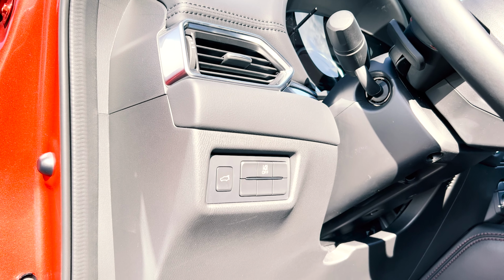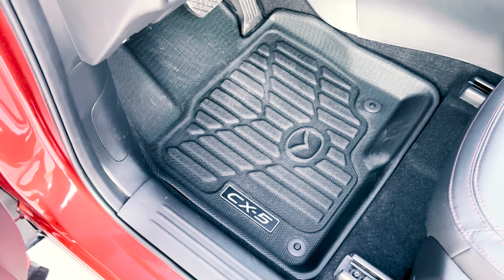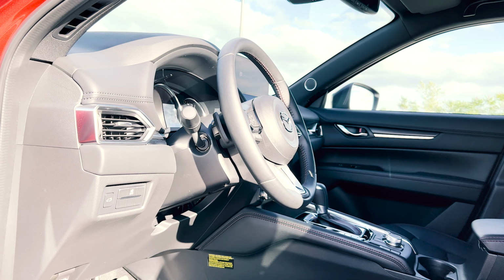Above that is the trunk release button and lane departure assist button. You also have these nice looking premium CX-5 floor mats. The steering wheel, however, is manual adjustable.